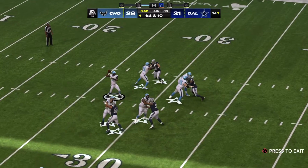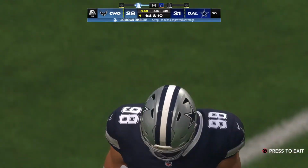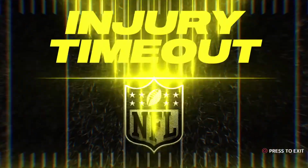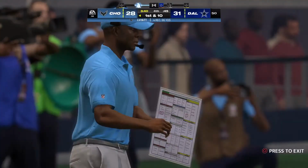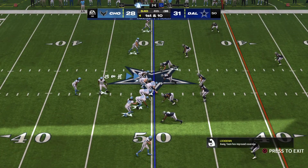He'll look to throw. Hyatt has got it. And he'll be stopped right at midfield. And now we're going to get a stoppage. A member of the Cowboys shaken up. While they come out and take a look at him, we will step aside for just a moment.